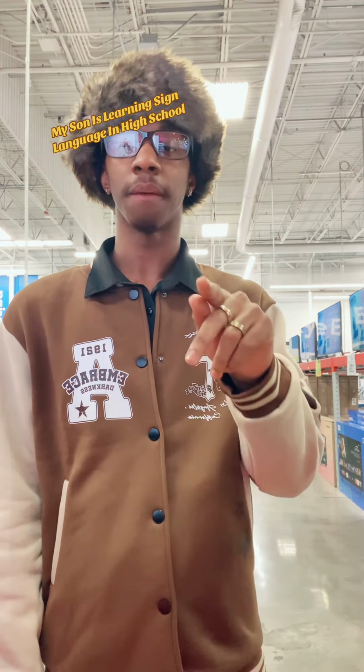Black goes that way because you're going from left to right. Black, B-L-A-C-K.